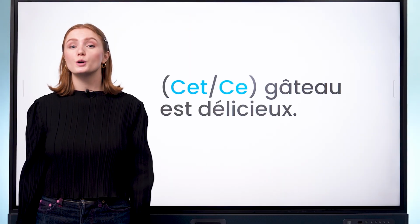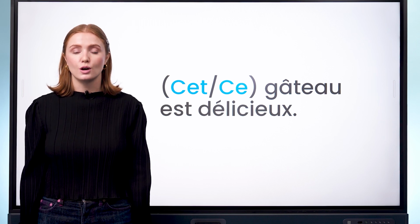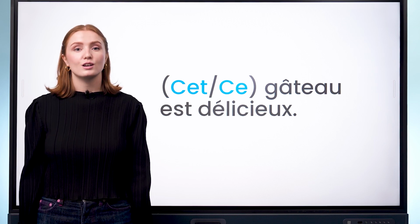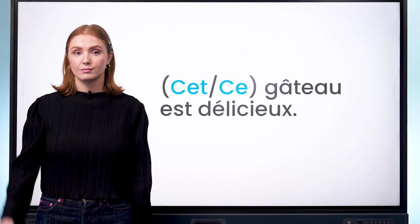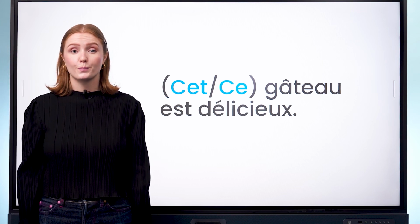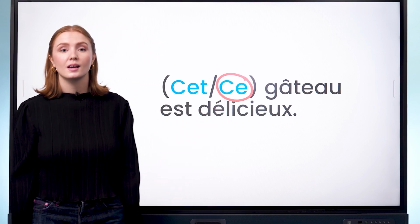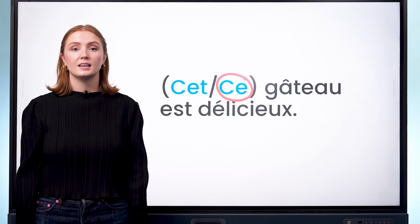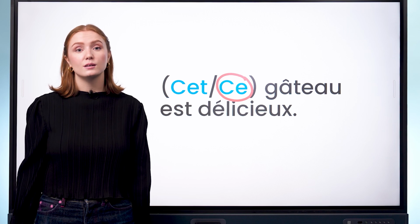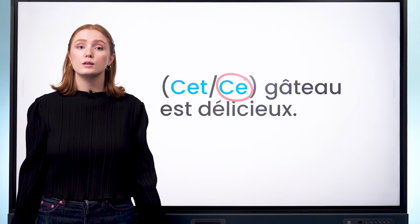Choose the best answer to complete the sentence. Ready? Cette or ce gâteau est délicieux. Ce. Ce gâteau est délicieux. This cake is delicious. Ce is used here because gâteau is a masculine singular noun that doesn't start with a vowel or a silent H.